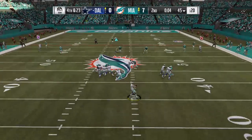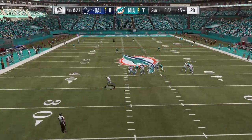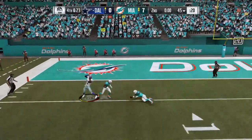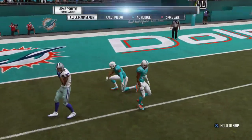They're going to try and throw. Steps away to his left. Now he'll let it go on the run. Deep left side. And they will not be able to hook up there.